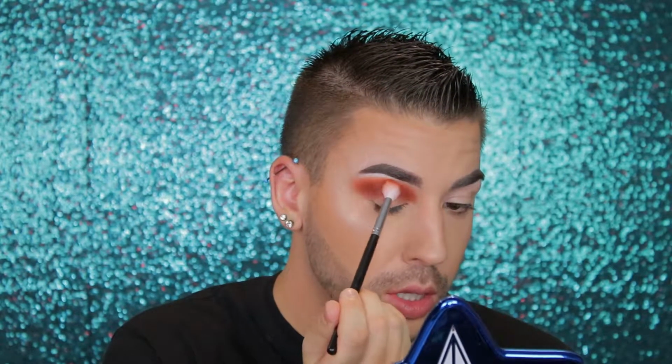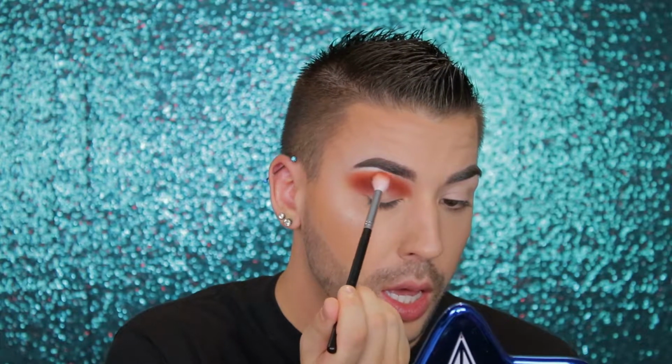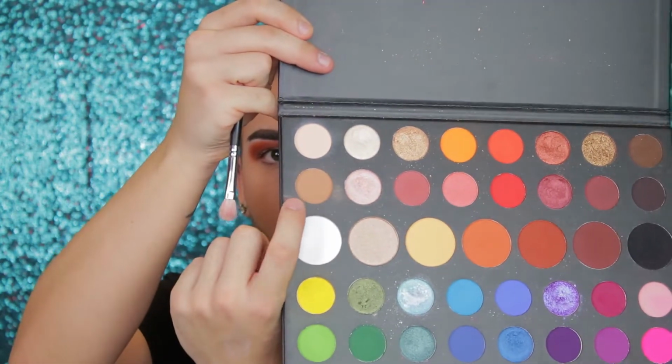Okay, once you have that second shade on, you're going to go into the mixture of the first two with that first brush and just go over the top just to make sure there's no harsh lines and everything is blended in nicely, and to bring back a little bit of that lighter color where you can. Now for my lid, I'm thinking this brown right up here in the second row, right there. And I'm just going to kind of stamp that on.